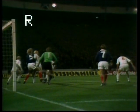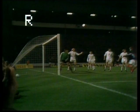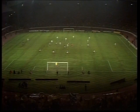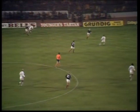And from another angle, look at the bumping and boring there, that was interesting. But look at the jump as well, and the goal for Scotland. One-nil to Scotland, 18 minutes gone.